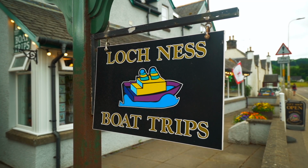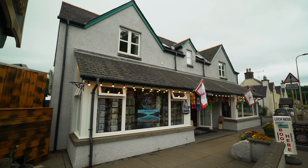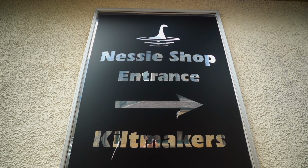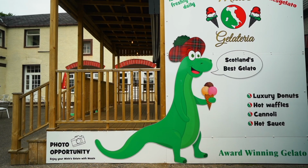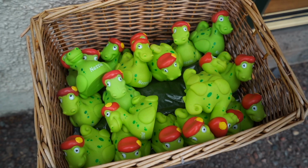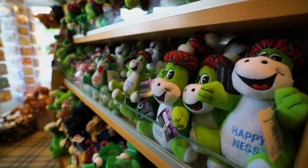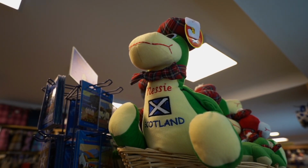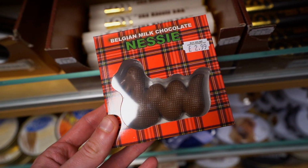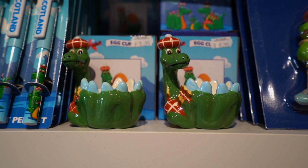Well, here we are. We've just parked up at Loch Ness. Let's play a little game called Count the Nessies. On all the signs, statues, let's count them. And yeah, there is a lot of them. So many of them in all the shops that I actually lost count pretty quickly. And it turns out you can put Nessie on pretty much anything.